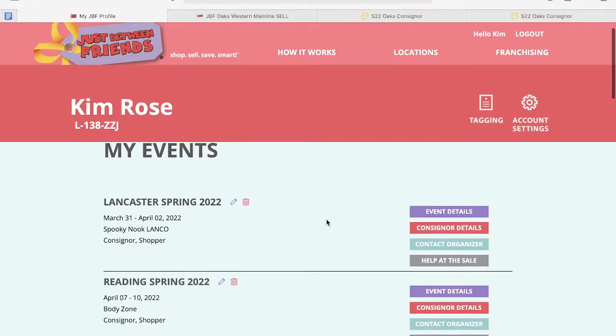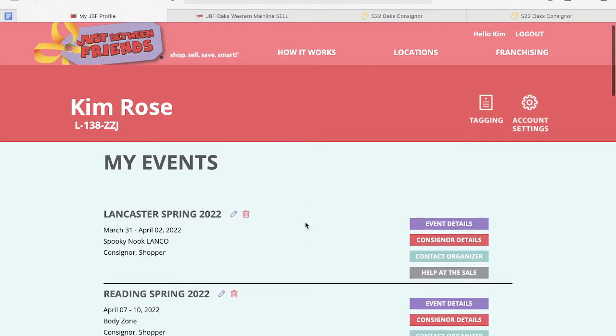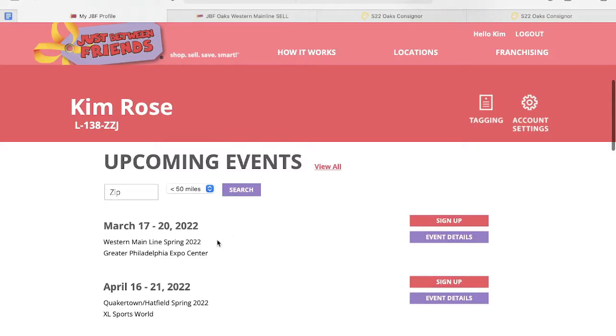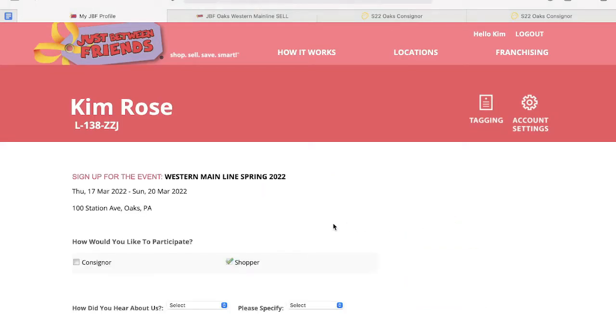I'm already signed up for the Lancaster and Reading sales, as you can see in my account. I want to sign up for Oaks, otherwise known as Western Main Line. So here it is right here under the upcoming events. I'm going to choose that one.